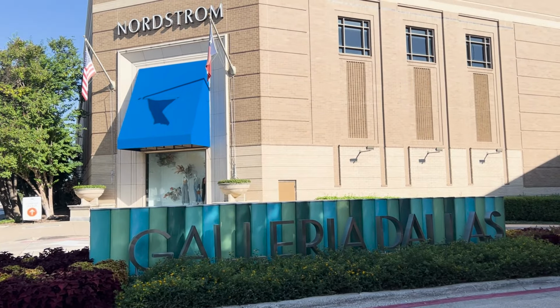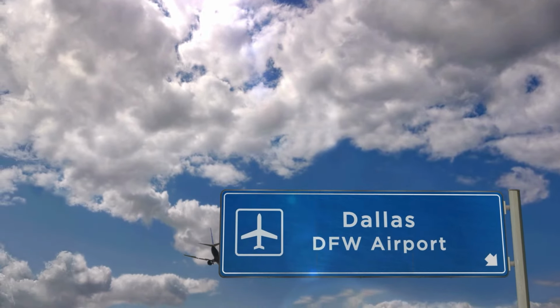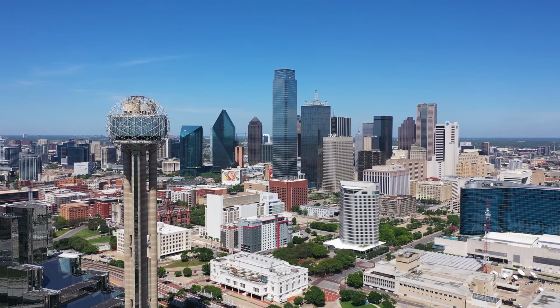All right guys, today we're in North Dallas. We're only about 7 minutes away from Galleria Mall. We're about 25 minutes to DFW Airport and about 20 minutes to downtown Dallas. With that being said, Sheila, give us more information about this property.